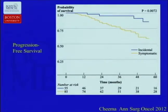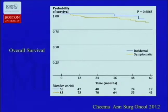If you compare the patients who present incidentally with the patients who present with symptoms, there's a fairly dramatic difference. And this is the progression-free survival curve with the incidental tumors in the blue line at the top and the symptomatic tumors in the yellow line that does a little worse. And so you can see there's about 85% of the patients at 5 years who've had no progression if they presented with an incidental tumor. And if you look at overall survival, this reflects the good nature of these tumors overall. Even the symptomatic patients have an overall survival of 85% or so at 5 years, and the incidental tumors are even better than that.